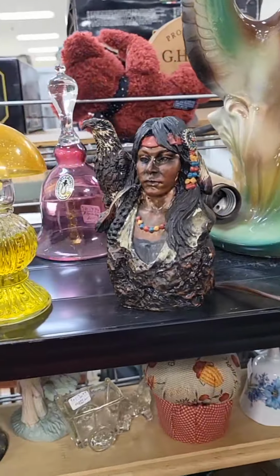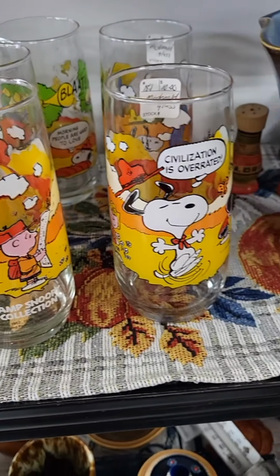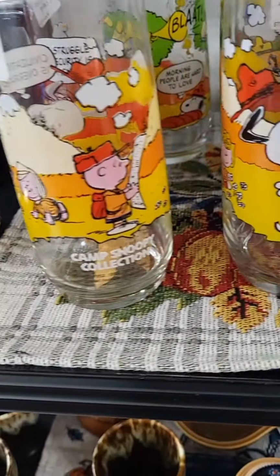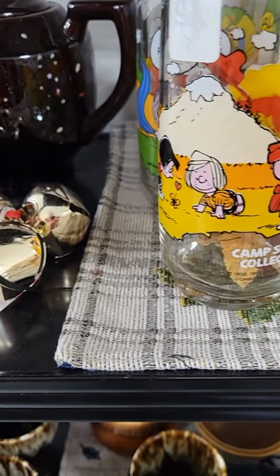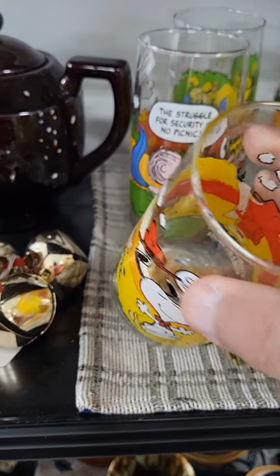Look at some more Native American memorabilia here. Look, here we go. Look at this. We got some Peanuts, Charlie Brown, McDonald's glasses. Okay. I think we scored something here. Is this the whole set? This is cool. So these are the McDonald's glasses that came out. I forget what year these are. Let me see if we can spin this around. There's stickers on the inside of it.